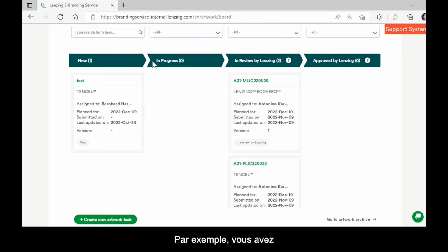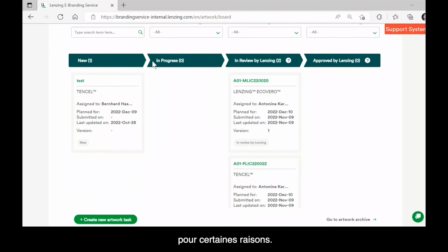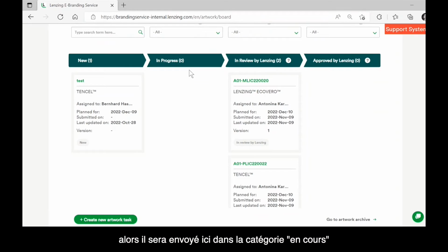So for example, you created an artwork submission, but our Lenzing team dismissed it due to some reasons. Maybe the design is not correct or the details. So it will be sent here in the progress category, and it will also be open for edits, so you can change it and send for Lenzing approval.